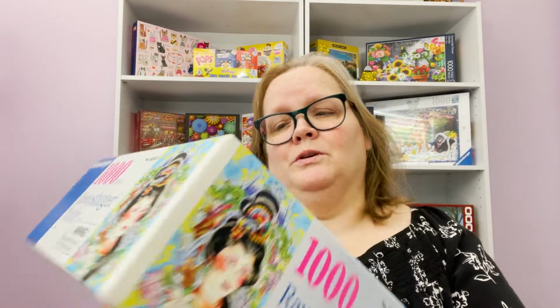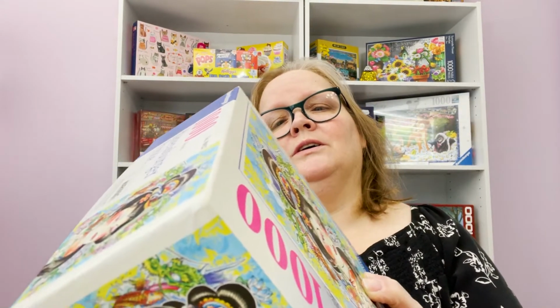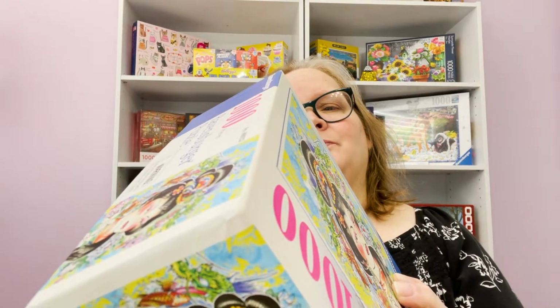And I don't think I paid, well, yeah, I paid $3.99 for one. All the other ones were like $3 or less. So let's get into it. This is the first one. It's a Ravensburger called Geisha.